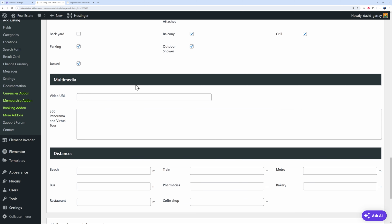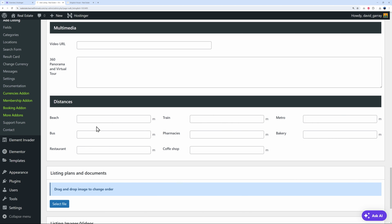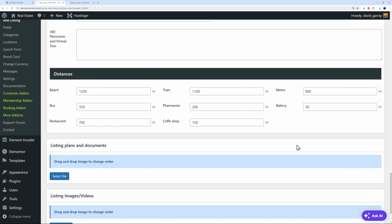So here, this is the multimedia section, so we can add maybe a YouTube video here, and we have the 360-degree panorama in virtual tour. So I'm going to show you how to insert this code in just a minute once we set up the WPVR, okay? So here you have distances to the beach, to bus, and so on. So here basically add all the distances. So I'm going to do that very quickly. So perhaps something like this, okay? And again, this is going to help your visitors know exactly what's around the house, okay?